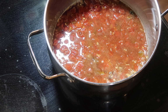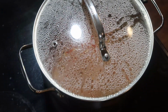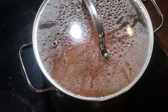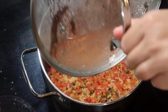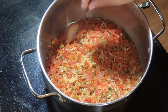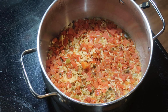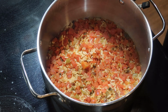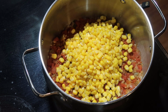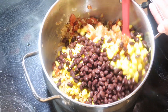And then once it's cooked through, I'm going to add my corn and black beans, and this is going to be a whole meal. Alright, this has been cooking for 18 minutes, so I just want to check on it, that way it doesn't like get burnt. I'm gonna grab some rice. Perfect. So what I'm gonna do right now is I'm gonna add my can of corn and my can of drained black beans, and I'm just going to fold this together.